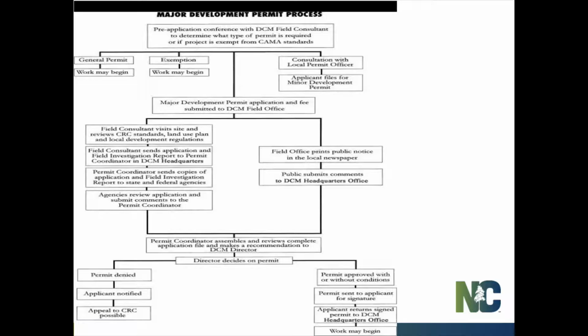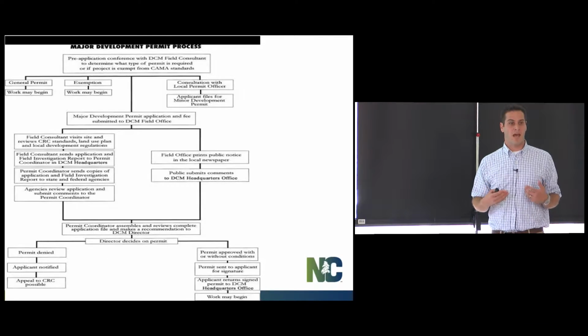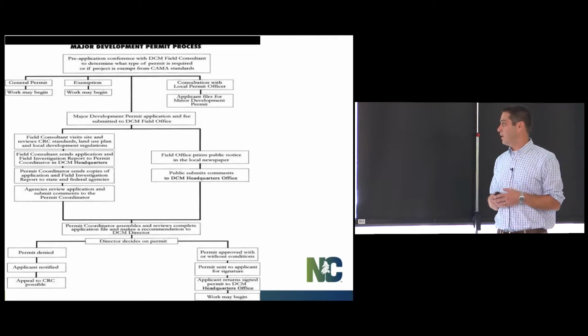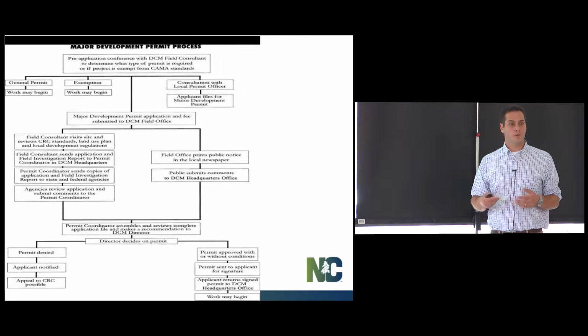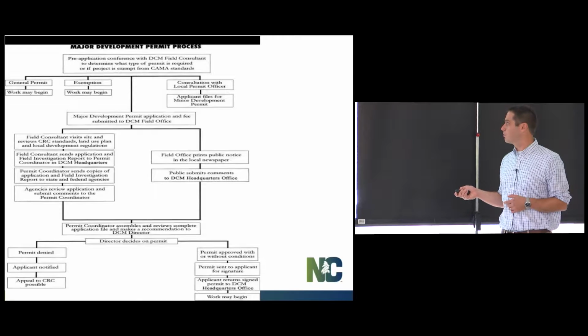They're going to circulate it out to their state and federal agencies. Those agencies are going to submit their comments to our Morehead City office, and they'll assemble all the comments and make a decision on whether a permit will be issued or denied. If it's issued, it may or may not include certain conditions. The applicant signs the permit and sends it back, and it's an active permit. Then you can go ahead and start working. If the permit's denied, there is an appeal process you can go through to try to get it approved.